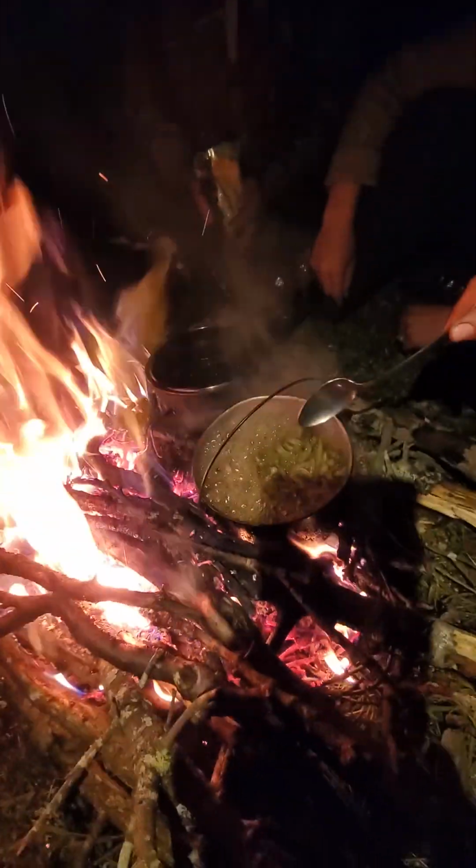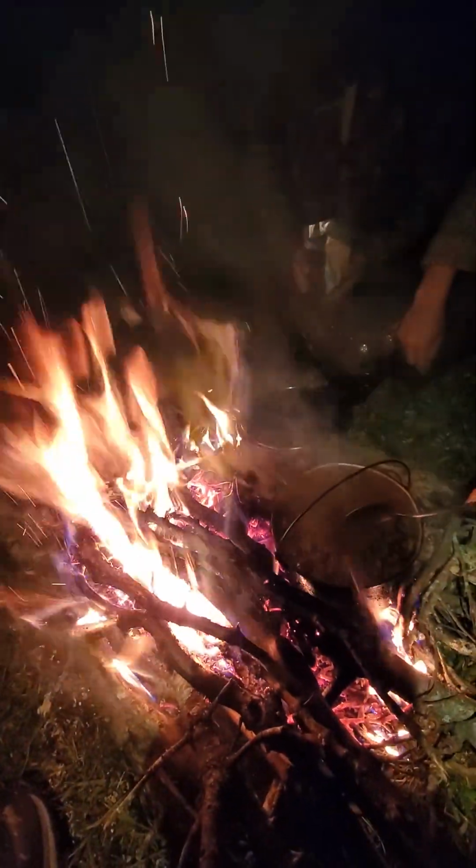We're cooking up some good food. They're doing beef stroganoff and noodles.